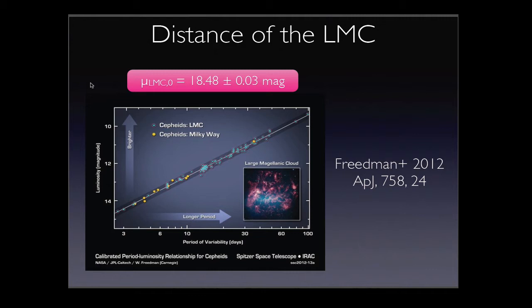Recently, it's been confirmed independently by a group that measured eclipsing binaries in the LMC, and they measured the distances to those systems. That's a geometric measurement rather than a luminosity measurement, and they get exactly the same answer. So we've now confirmed this result.